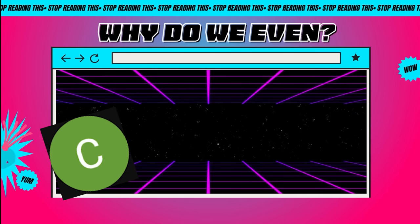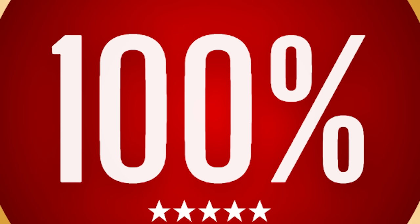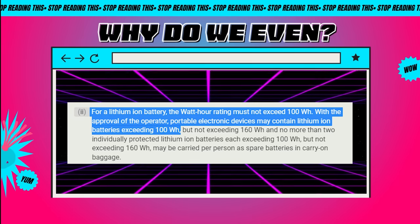Lexi, these things sound kind of dangerous. Are they safe? Oh, they are 100% safe-ish, probably. Look, there's a reason airlines have a limit on the size of the battery that can be inside the laptop that you bring on board.